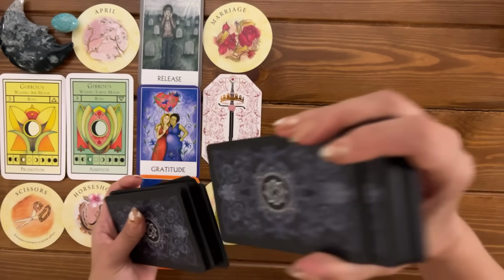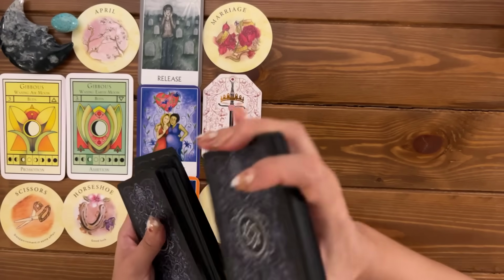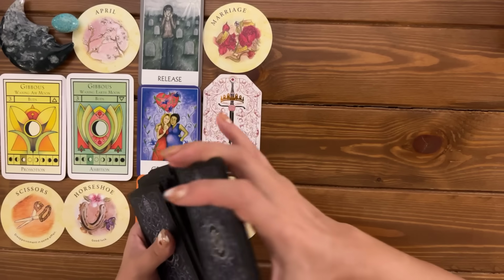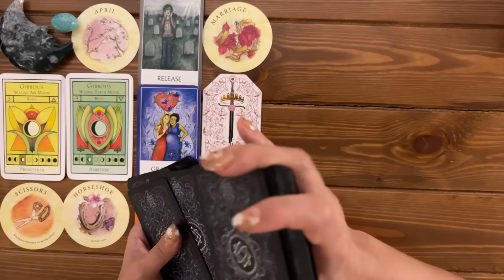Okay, let's now pull out or draw your tarot cards, which will give us the whole outlook of the situation, the details and everything. Oracle cards kind of give us a jump start, give us a space to intuitively see what it could be about before we start reading with your tarot cards.